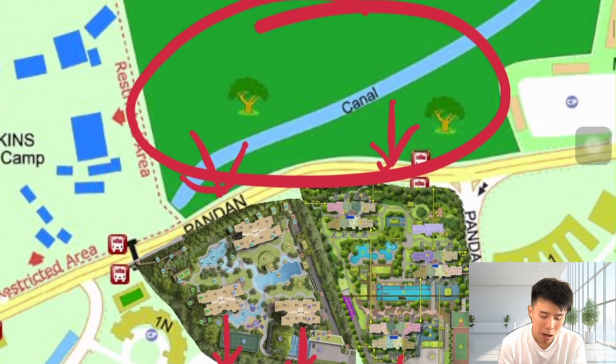Later I will also cover what potential things you need to take note of if you face towards the Clementi forest. From what I see based on the master plan, it might not be kept as a forest even for the longer term. So this is something you also need to potentially take into consideration.